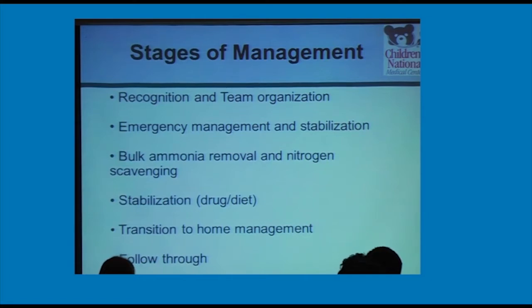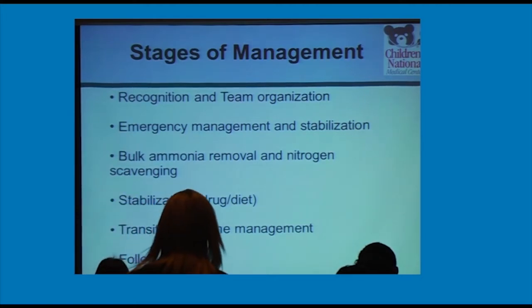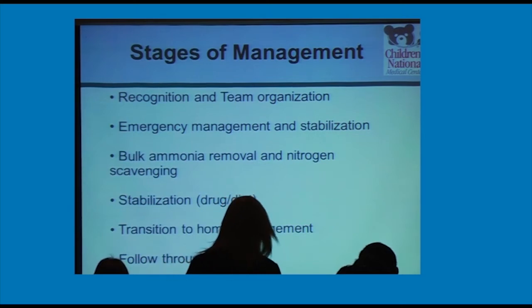There's a rule of nature. All urea cycle patients present at 4 o'clock on Friday evening, just before everyone or after everyone has gone home. So one thing I always recommend is identify the members of your team before your patient comes in. Make sure you know who you're going to call. Have a list. I'm a big believer in checklists for this. So we'll talk a little bit about emergency management and stabilization.